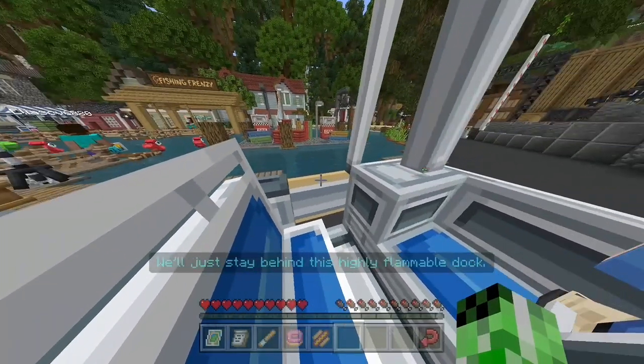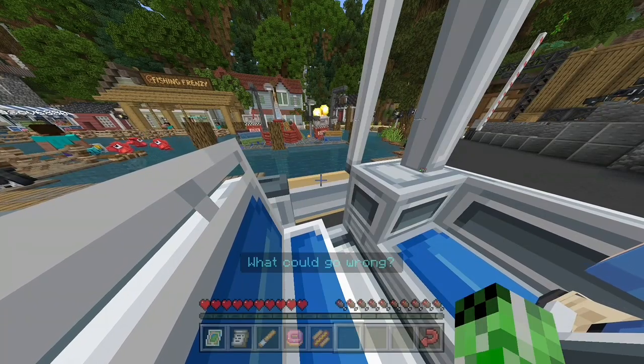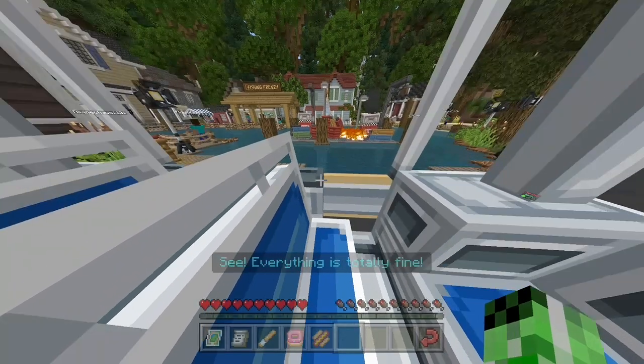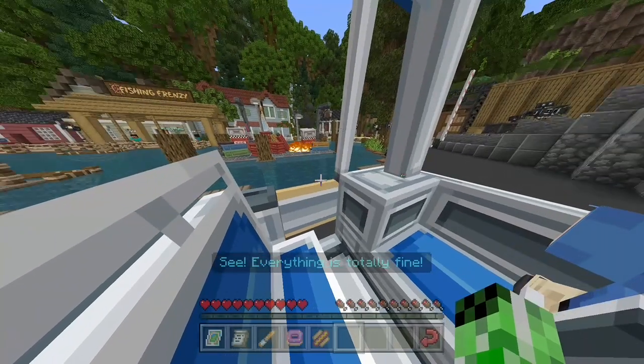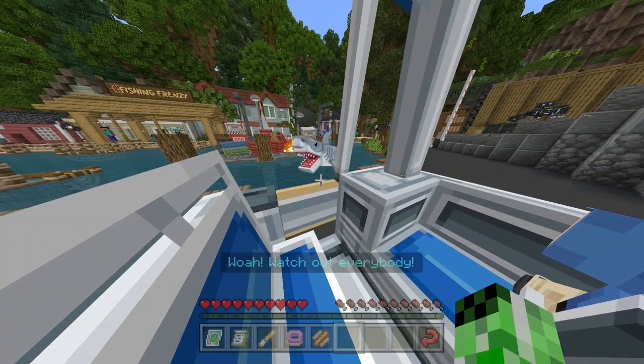We'll just stay behind this tiny flammable dock. What could go wrong? Everything is totally fine. Whoa! Down, everybody.